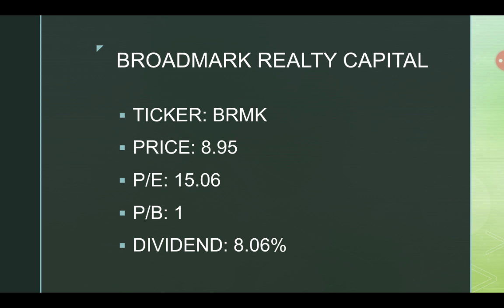All right, so the first one is BROADMARK Realty Capital, ticker symbol BRMK, priced at $8.95. Price to earnings of 15.06, price to book of 1, pays a dividend of 8.06%. This REIT focused mainly on residential real estate mortgages. However, I have to say, this is one of the most solvent mortgage REITs there is. You have to understand that this is a sector or industry where they use a lot of leverage. However, they have an excellent balance sheet, so obviously I had to put this one first.